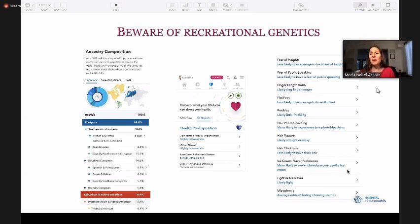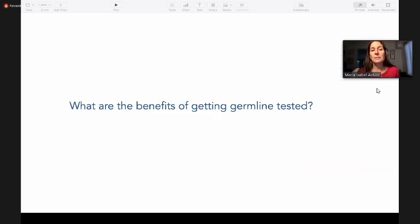And the following page, we have even BRCA1 and BRCA2 Ashkenazi Jew mutations, which are really, really important. And they give the same weight of information as an ice cream flavor preference. So it's really nonsense. It's really dangerous. And please don't do it, and tell your patients not to do it. This is recreational genetics and it's not serious.